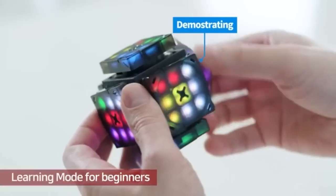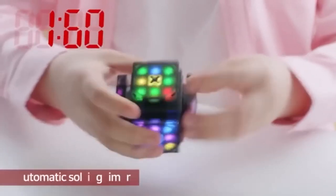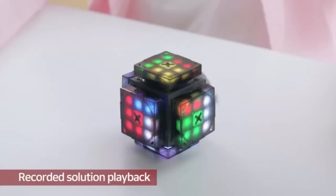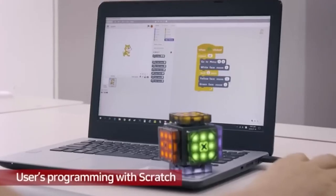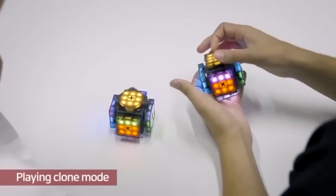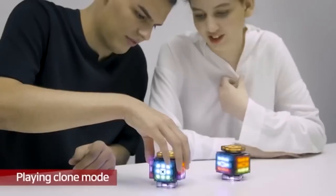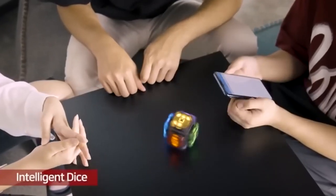a tutorial mode, an edge rotation correction system, a built-in timer with time display, automatic playback of assembly steps, an alarm clock, music player, and the ability to program additional functions in a special app, and a sharing mode option that allows one cube to copy the movements of another.